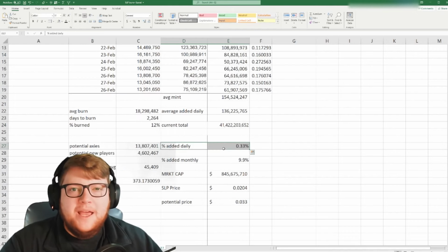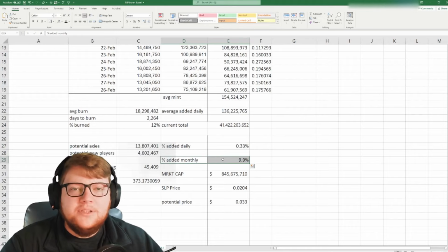This burn to mint rate ends up adding, as you guys can see here, about 0.3% daily to the total supply, and over a month, that's about 10% inflation rate monthly. That's a lot better than what we've seen in the past.